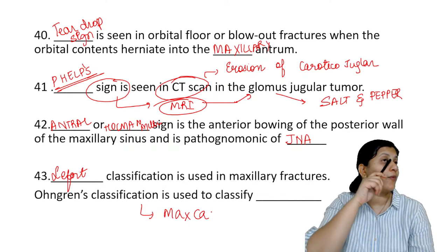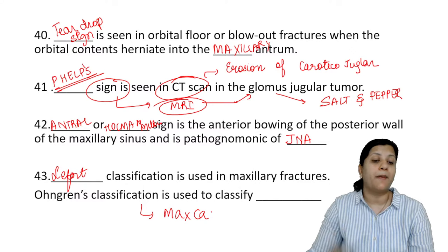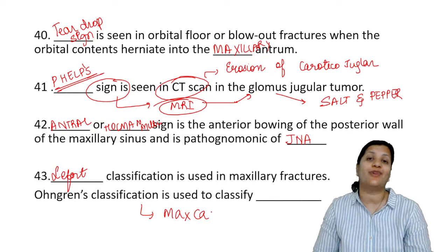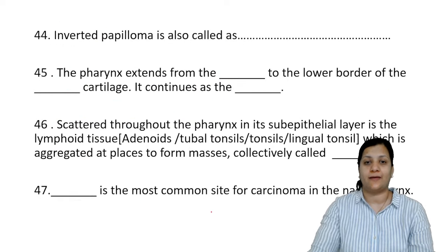A line from the medial canthus to the angle of the mandible: any malignancies above this line will have a poor prognosis. Any malignancies below this line will have a good prognosis. This line is called Ohngren's line.